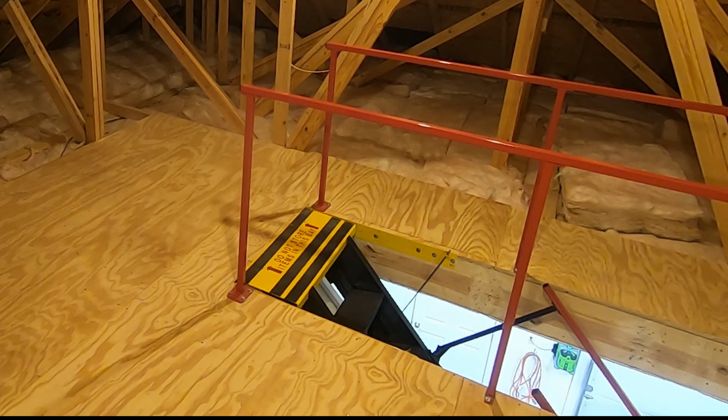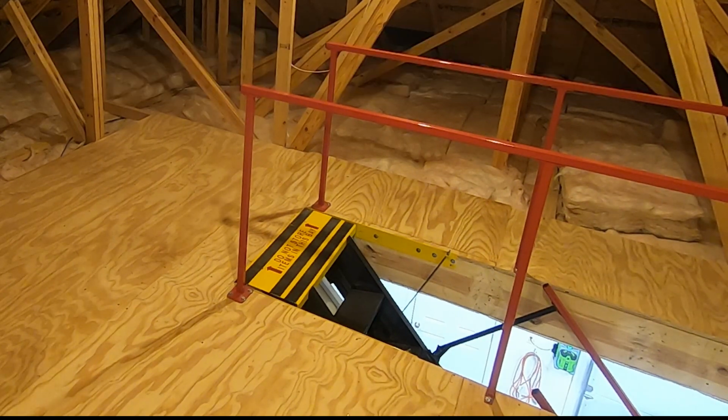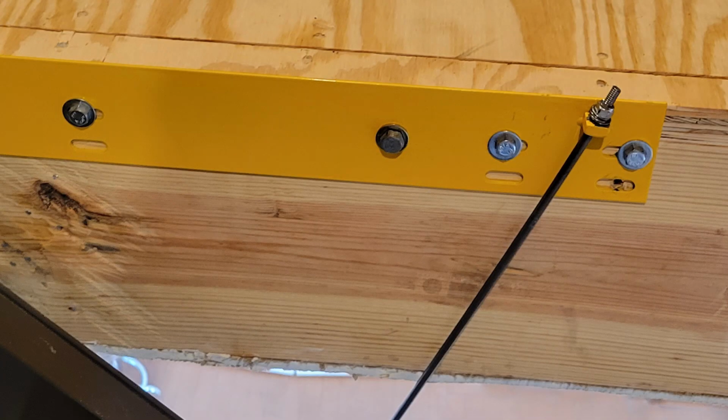The drawings, since it's custom made for this opening, could be a little bit better, but we got to figure it out. Between myself, Tom and Paul, it's like three grumpy old men, and we got it rolling. It's not complicated at all, but you've got to just take your time, and there's a little bit of tweaking involved. These little yellow things down here can be adjusted back and forth.